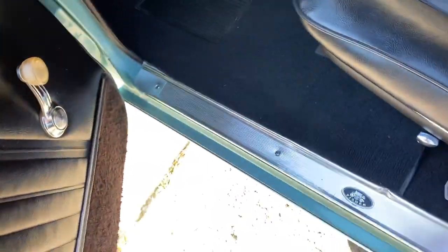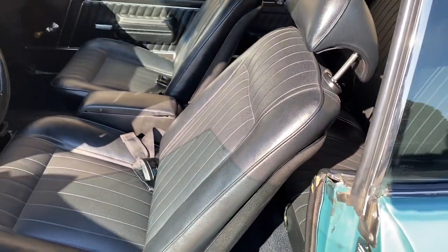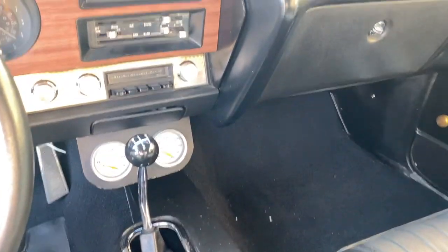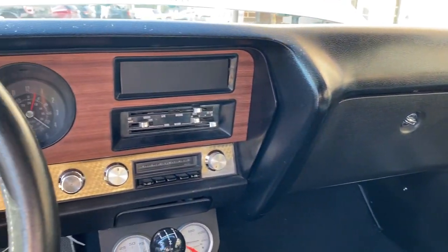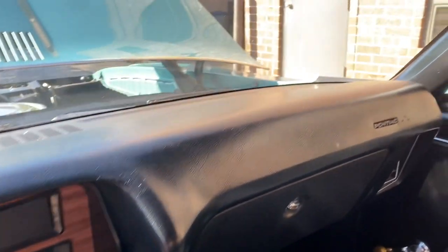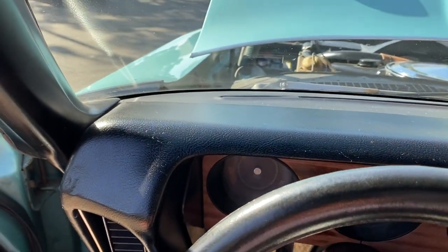Door jamb is nicely painted. You have your bucket seat there, which pretty much looks like new seat belts. Here's your factory console with the 4-speed in it. A couple added gauges down there. No cracks in the dash.